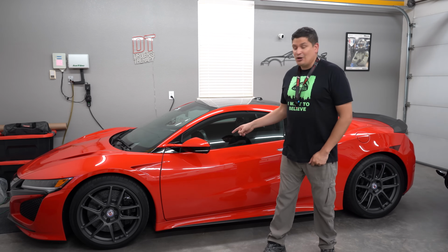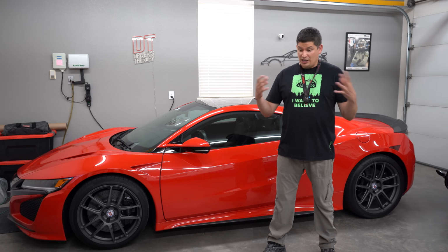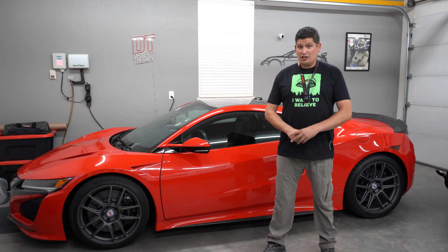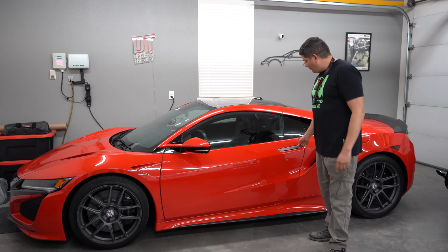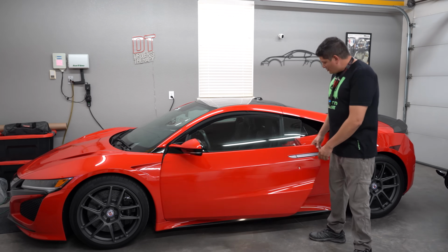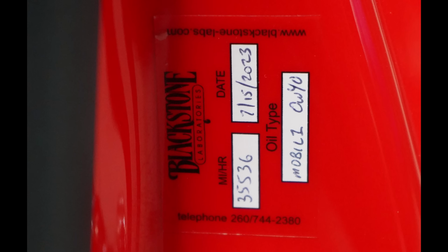I found this car that not only had the oil been changed for the engine, but the transmission and all the drivetrain and everything. The guy went above and beyond, and there's a freaking sticker on my car from Blackstone Laboratories saying that the oil was tested and verified.